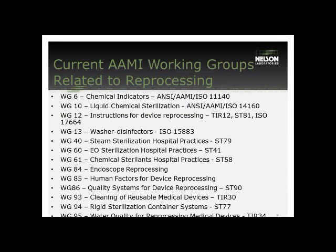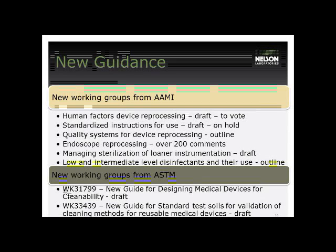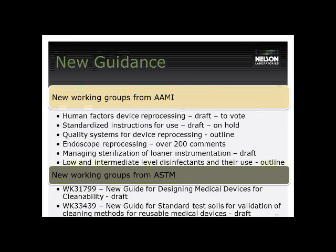There are a lot of other really important things going on with the AAMI working groups related to reprocessing. There are a lot of working groups associated with the validation of endoscope reprocessing, human factors, and quality systems, which takes into account what is performed in the healthcare facility, and so on. A few new working groups from AAMI are the human factors device reprocessing. That is in a draft version, and it is going to vote very soon. Standardized instructions for use is a draft, but it's kind of on hold due to getting some information from other countries and so on. The quality systems for device reprocessing is in an outline at this point and is working on getting this into a draft format.